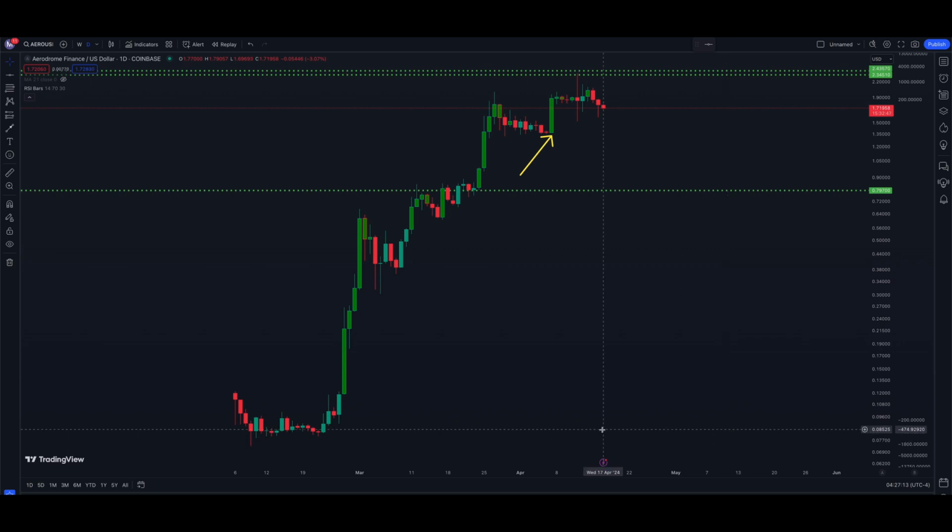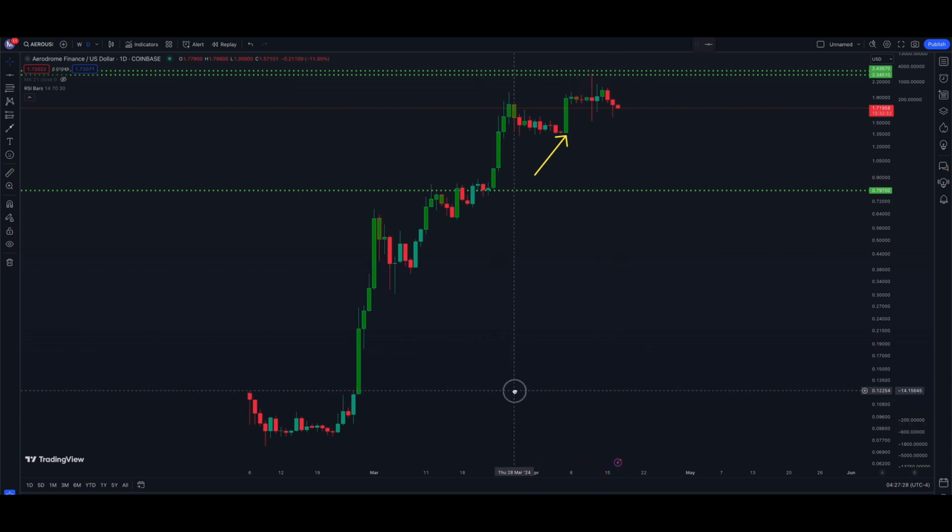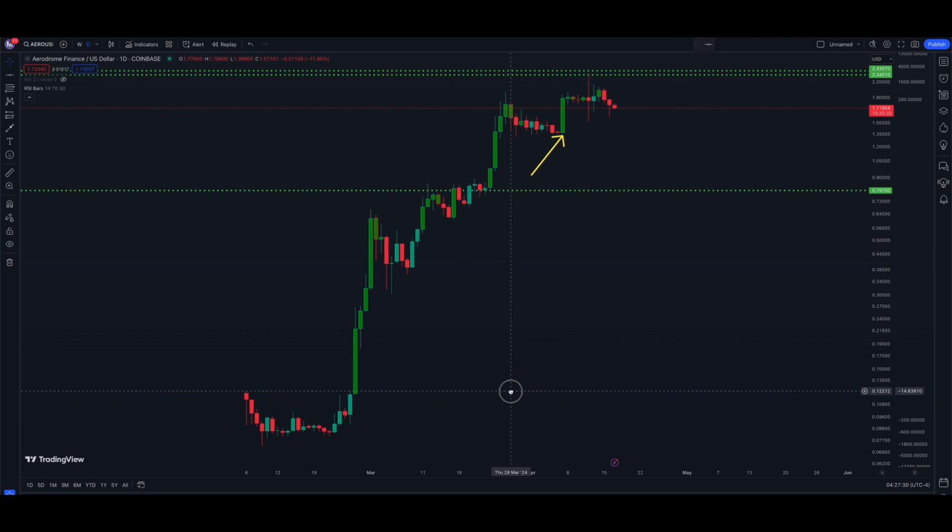It is the 17th of April. It's Wednesday. We're taking a look at Aerodrome Finance / the United States dollar, ticker symbol AERO USD. This is the Coinbase price data. This will be a daily chart, technical analysis, sharing some of my thoughts here. Once again, this is Aerodrome.